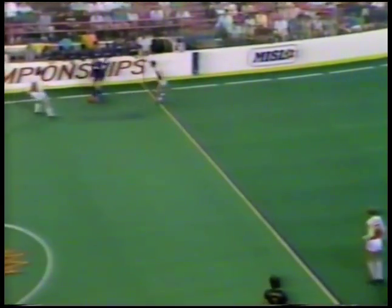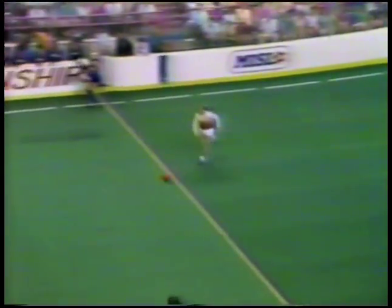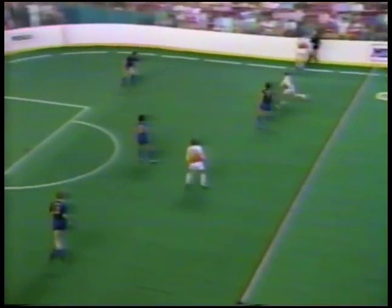That was not strength against strength. Gorsuch is rather short. McWilliams is rather short as well. And someone like Mike Stankovic, a taller player for Baltimore, could very well have headed that ball away from the hands of Jim Gorsuch. Joey Fink did a good job tackling the ball that time. Brings it out to McWilliams.